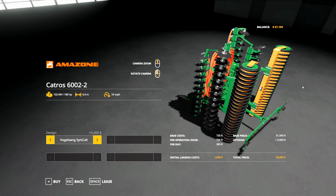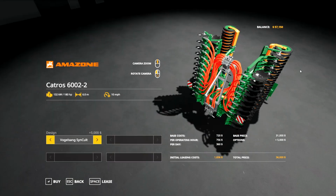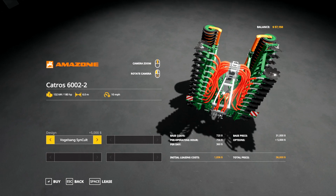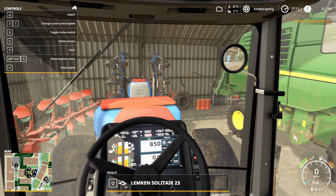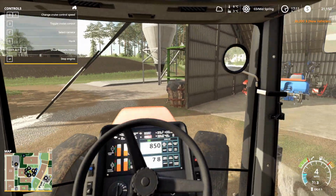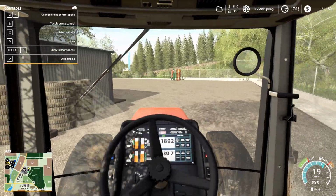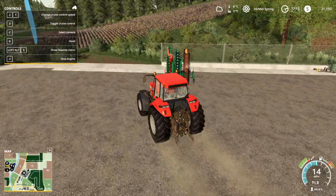Extra 5,000 though. I think it gives it the ability to fertilise as well at the same time, which would be very cool. So, yes, we will take that. Okay, right, let's go and pick it up. Right, here it is. Oh, lovely. Our second piece of Amazone kit.